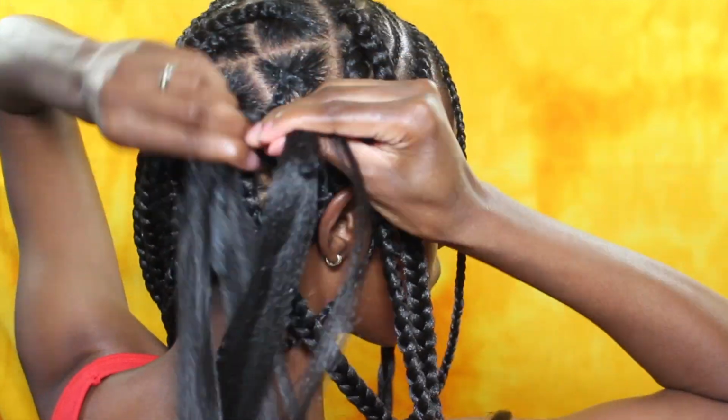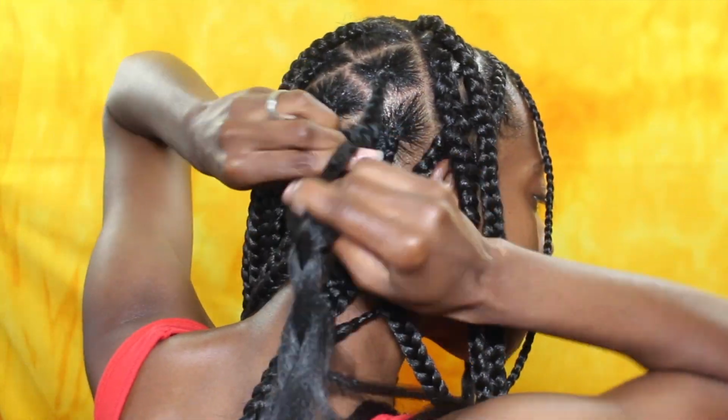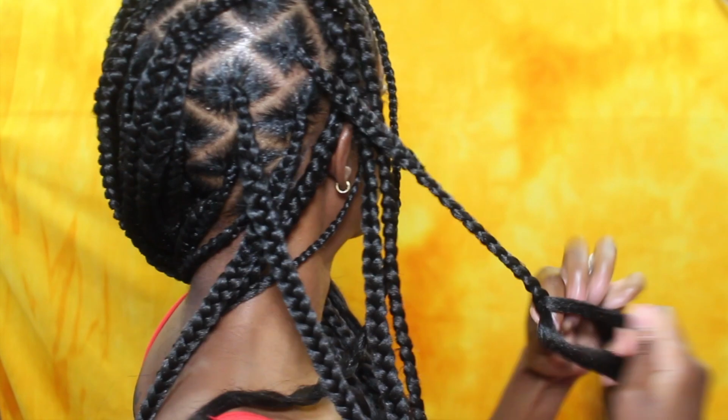Anyways, this is the last braid that I'm doing in the back, and I fed in like 5 to 6 braids, and you see it just gradually got thicker. It just looks so natural. It blends in with the rest of the braids in the front and everything like that, so I'm happy about that. And once I finish this braid, the hairstyle is pretty much done. Anything else is just what you do to maintain the hairstyle.